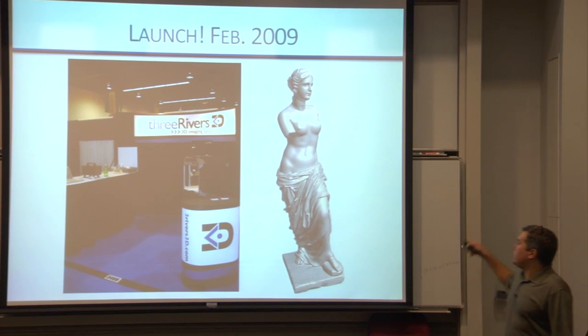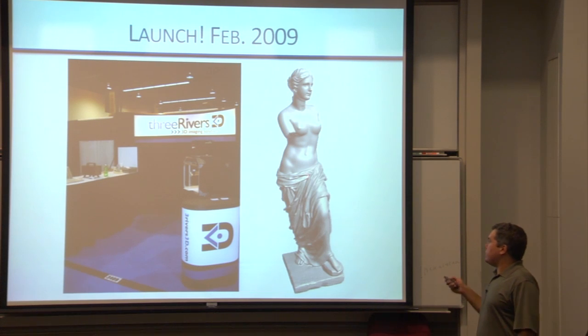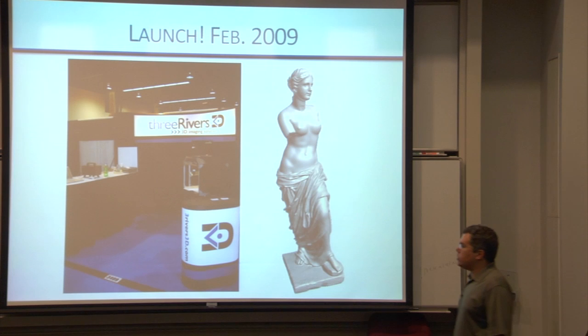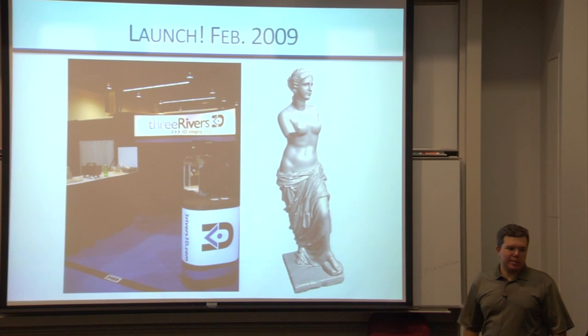And this is a sample scan that we did. We're fond of buying random things from Amazon. So we have a Venus de Milo statue. We have an entire collection of dinosaurs, which is what I usually carry around for demos. So the results here, if you're familiar with 3D scanning, this is actually decent. Certainly for our price point, which is about $20,000 for the standalone scanner, represents a reasonable cost performance ratio for a 3D scanner. So this is where we were at in February of 2009.